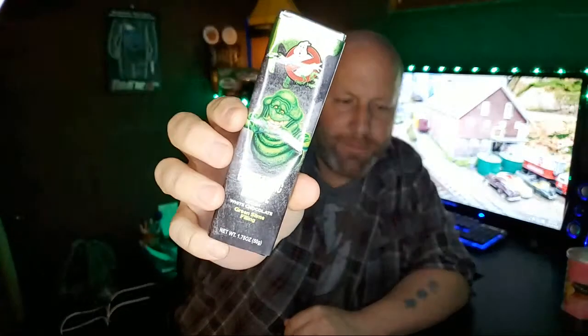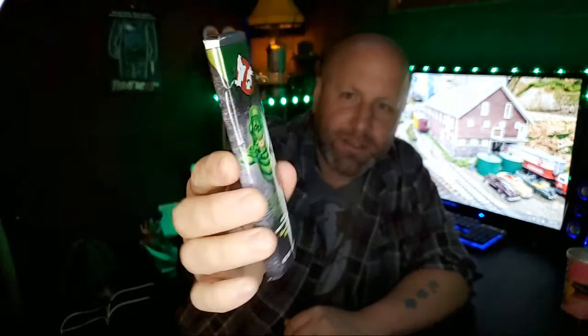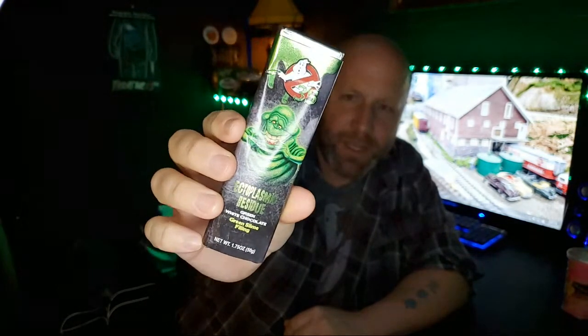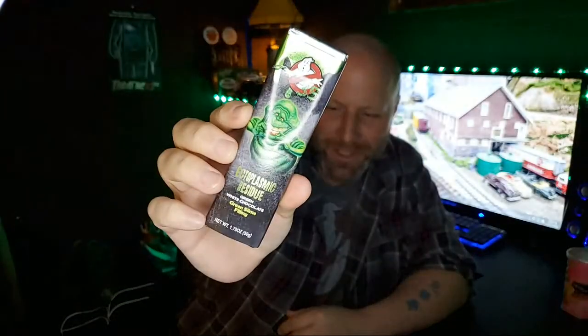The next one here is the one I'm looking forward to the most. It has Mr. Slimer on it. Ectoplasmic residue. It says green slime filling. So again, at the very least, I think the graphics, not the graphics, but the, I can't think of the word. I don't know what you want to call it. The images on it look really cool. But green slime filling should be pretty interesting. It does have a number 35 here too. Not sure what the significance is of that.